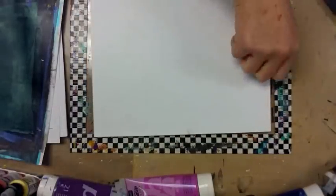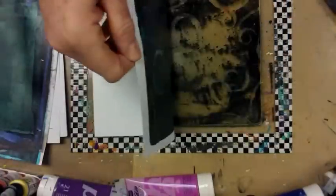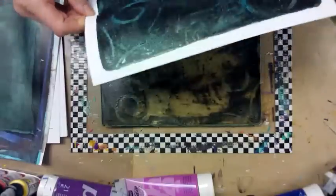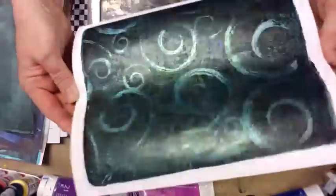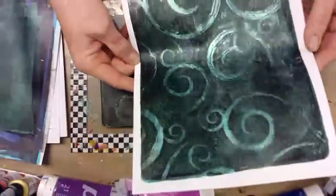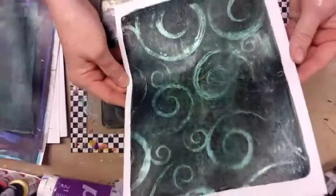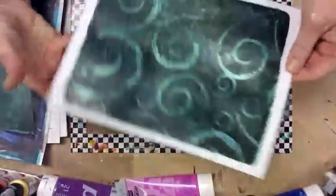Okay. That's kind of cool. One angle you can see it all shimmer. See if I can catch that for you right there, right around there. All right, groovy.